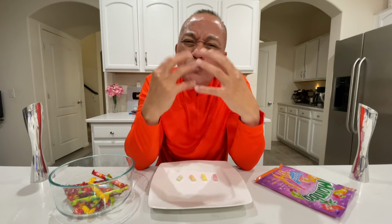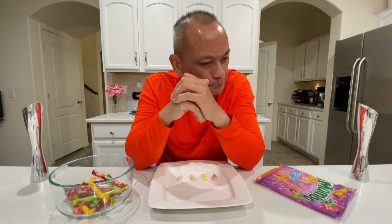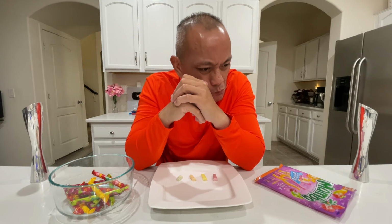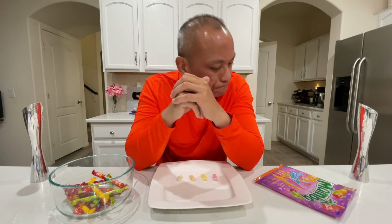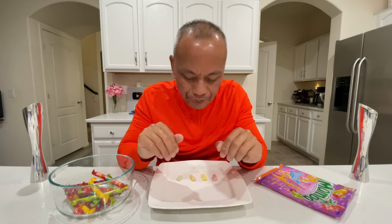I feel like I could just sit here all day and keep tasting that same flavor, all eight fruit flavors in my mouth all day. It is just so good. It is just heaven. Okay, the next thing I want to do, I'm going to try two last combos. Two last combos before I let you go.